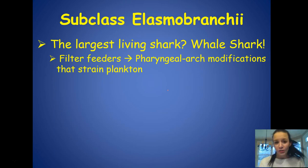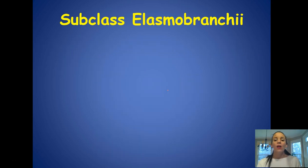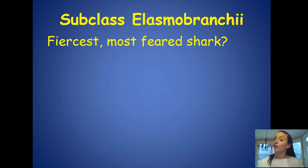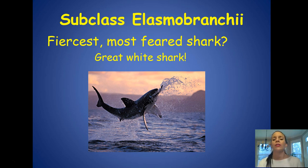So the largest living shark then, as you can probably guess, is the whale shark. And you've probably seen this at the aquarium. They are filter feeders, so those are those pharyngeal arches that are modified to strain plankton and filter feed. So there's a picture of a whale shark. So let's talk about the most feared shark, the fiercest shark. As I'm sure you guessed, the great white shark is the most feared, and it is the fiercest shark.